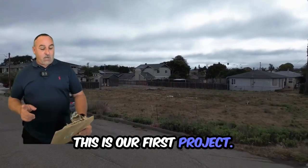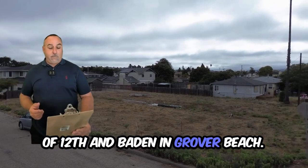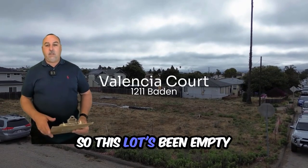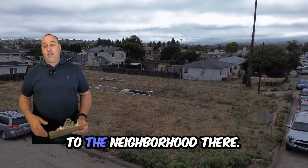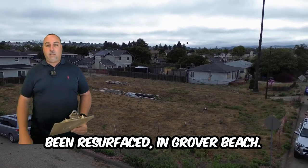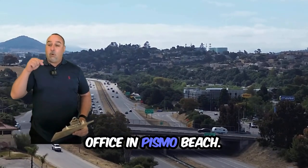This is our first project. It's coming soon on the corner of 12th and Baden in Grover Beach, and they're going to put 6 single-family homes right on this lot. So this lot's been empty for quite a while. It's going to be a real nice improvement to the neighborhood there. You can see that this is also one of the very few streets that has not been resurfaced in Grover Beach.